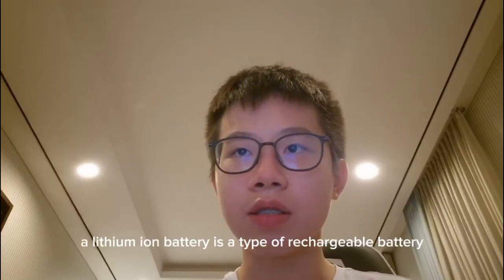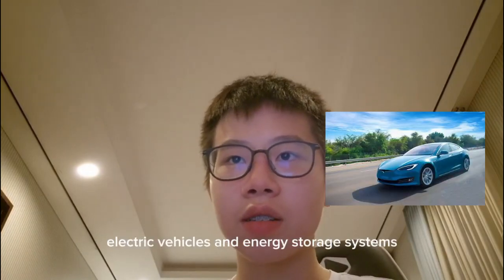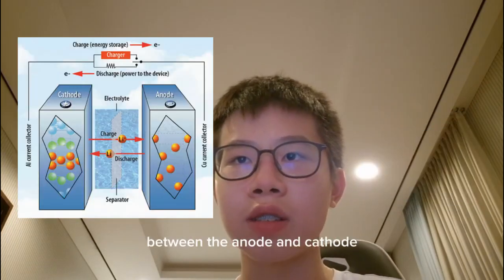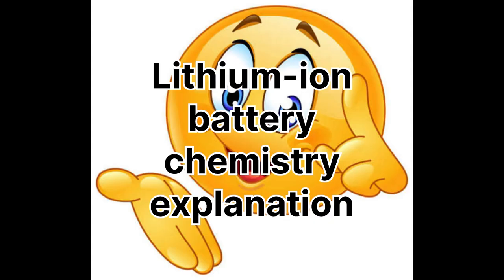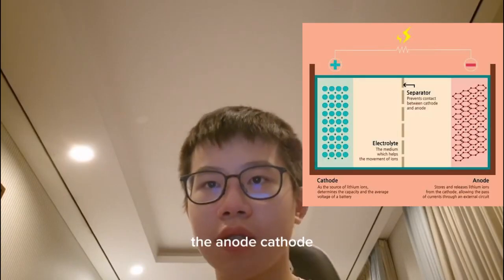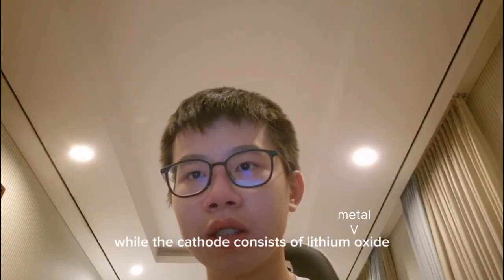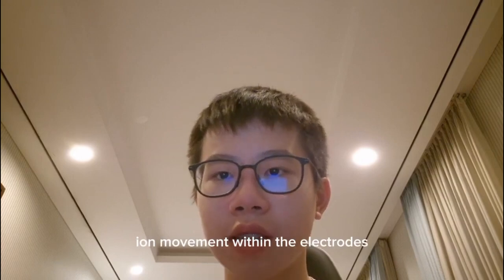A lithium-ion battery is a type of rechargeable battery commonly used in electronics, electric vehicles, and energy storage systems. Its operation is based on the movement of lithium ions between the anode and cathode through an electrolyte, facilitated by external electron flow. Inside a lithium-ion battery, we have 4 main components: the anode, cathode, electrolyte, and separator. The anode is typically made of graphite, while the cathode consists of lithium metal oxide. The electrolyte, a lithium salt solution, facilitates ion movement between the electrodes.